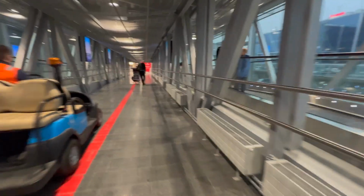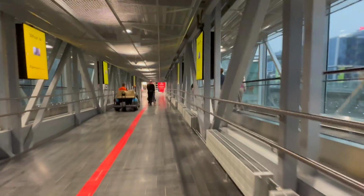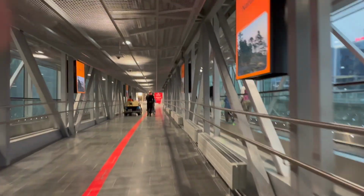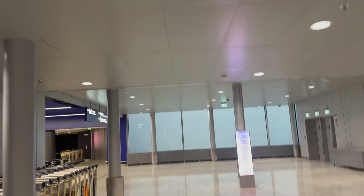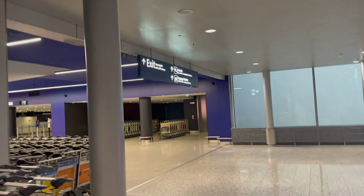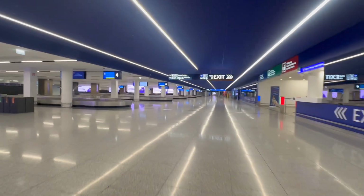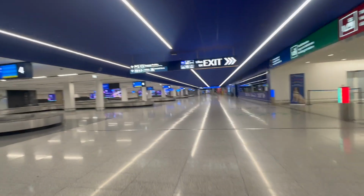But that did mean I was about 10 to 15 minutes behind the rest of the airplane deboarding, and look how quiet the airport was. There was absolutely no one at the baggage claim. There's literally no one here. Easter Monday things, I guess. There was no one in the immigration line, and as I exited the airport into the general sort of foyer area, it was completely dead.